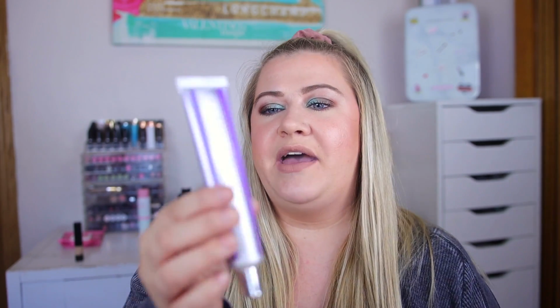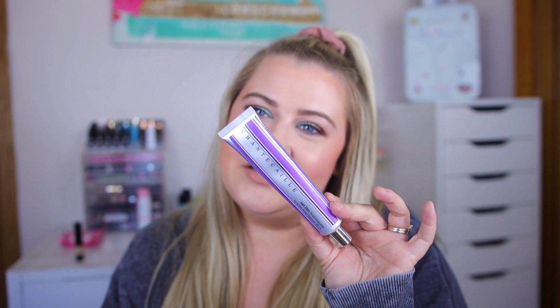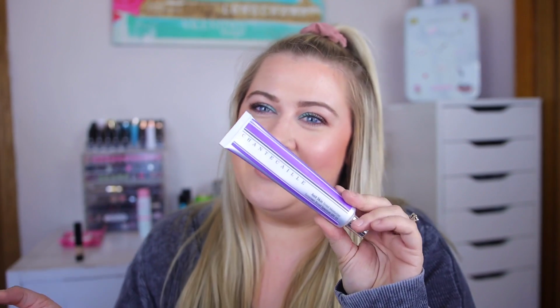This is the Just Skin Tinted Moisturizer with SPF 15. I got the shade Alabaster, and I did try this on my face today. This is what the packaging looks like. Not super impressed with the packaging. Kind of reminds me of toothpaste, to be honest.